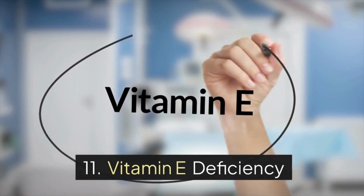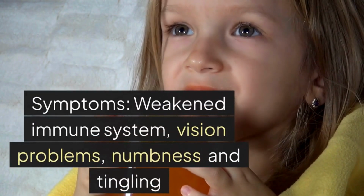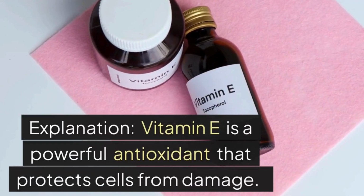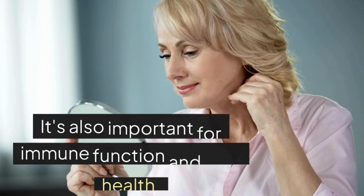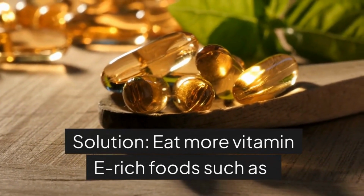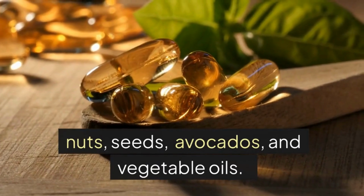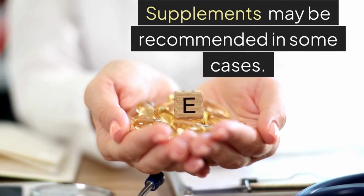11. Vitamin E deficiency symptoms: weakened immune system, vision problems, numbness and tingling. Explanation: vitamin E is a powerful antioxidant that protects cells from damage. It's also important for immune function and skin health. Solution: eat more vitamin E-rich foods such as nuts, seeds, avocados, and vegetable oils. Supplements may be recommended in some cases.